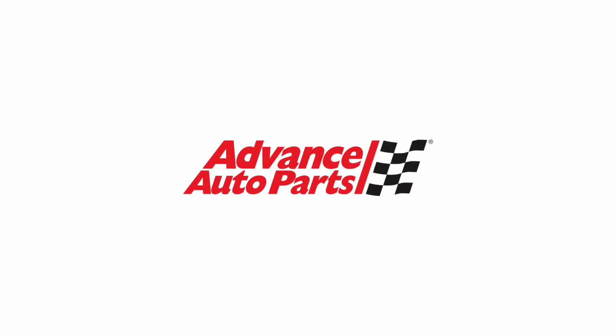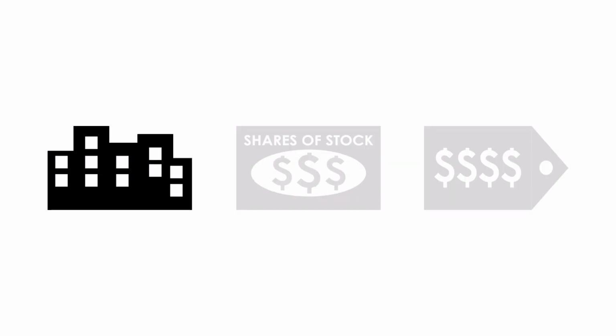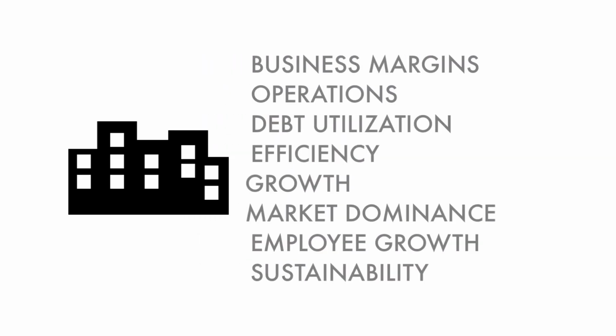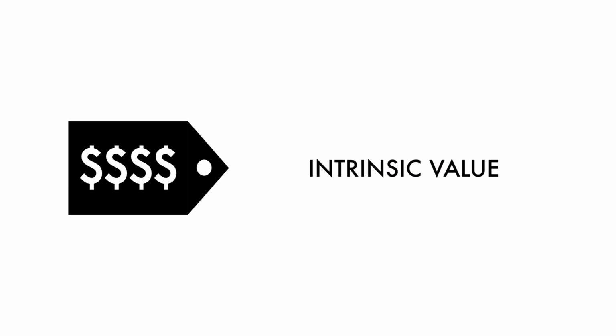Today on GrowthShares, let's analyze and see whether Advanced Auto Parts is a great long-term investment. The company analysis is divided into three broad factors: the business, the stock, and the price. Furthermore, these three factors are subdivided into 14 metrics that give us the complete picture of the company.